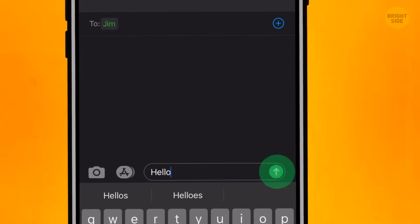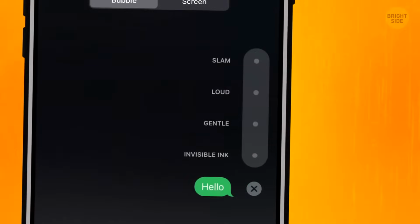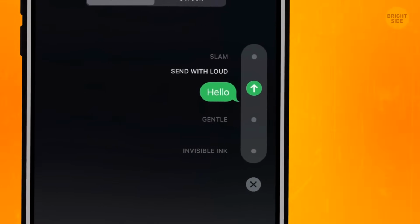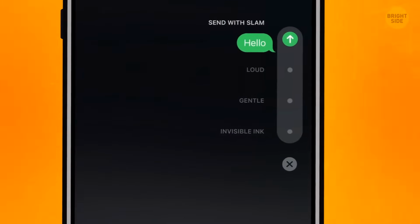Slide the finger from right to left and back to kinda clear it. With the gentle effect, the letters seem really tiny at the start, but then they grow larger. The loud effect, vice versa, makes them pop at the start so they appear way larger, but the size goes back to normal in a few seconds. The slam effect speaks for itself. The message literally slams the screen.